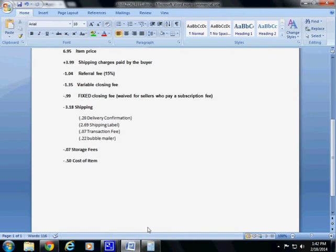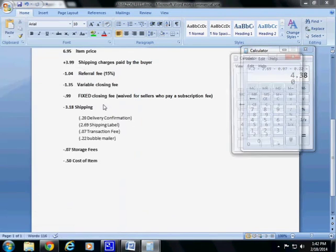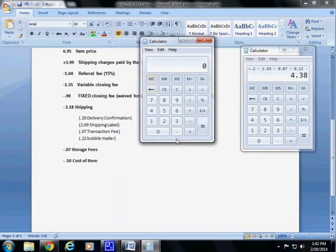Okay, 7-cent storage fees. How did I get that? Well, this is just kind of an example, and I wanted to keep it simple. Let's say I pay $40 a month to store all my inventory. Let's say I have 3,000 units in my inventory. Okay, so $40 a month, and I divide it by 3,000 units equals, we're going to say it equals 1 cent. That's about a penny.